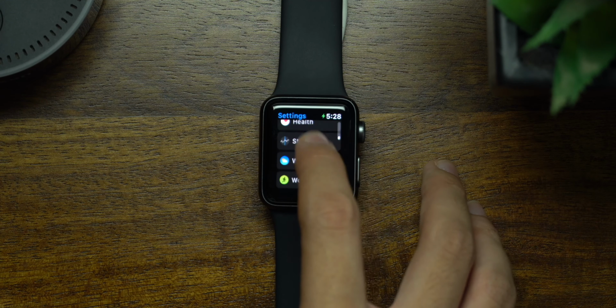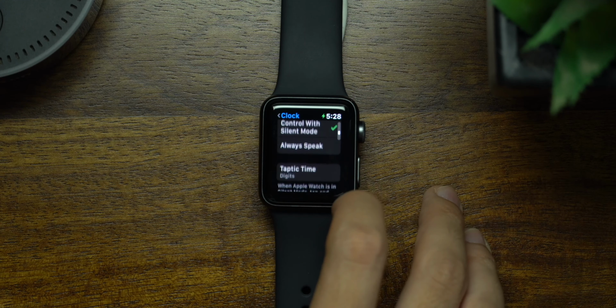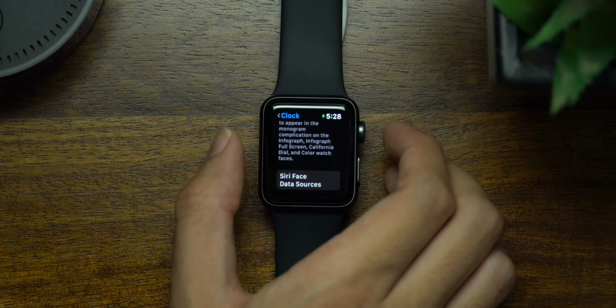Battery life on the update has been pretty good. I've been getting a day and a half to 2 days with light to medium usage, and that's pretty good because other watches seem to be having battery life issues, so we'll have to wait and see what that's about.